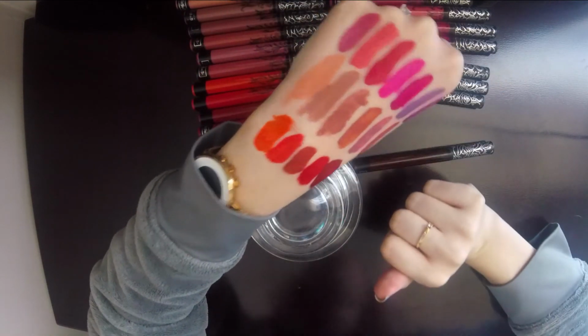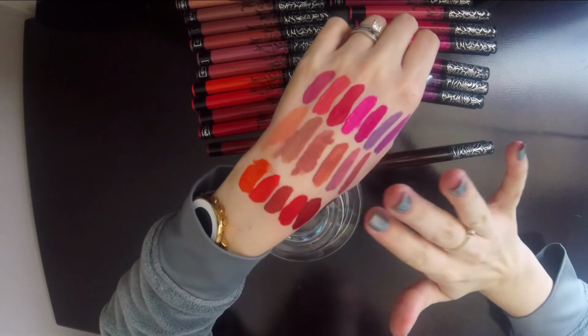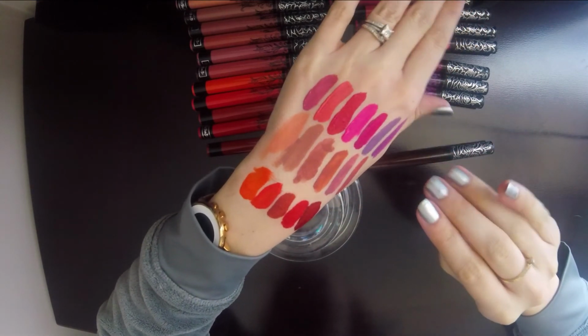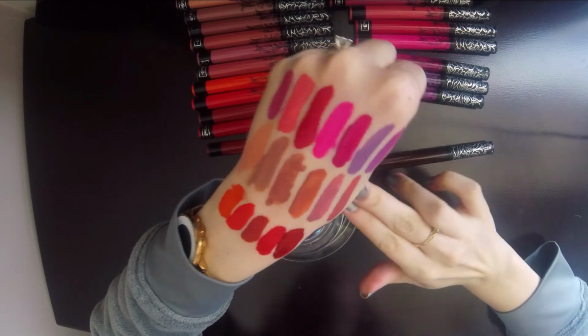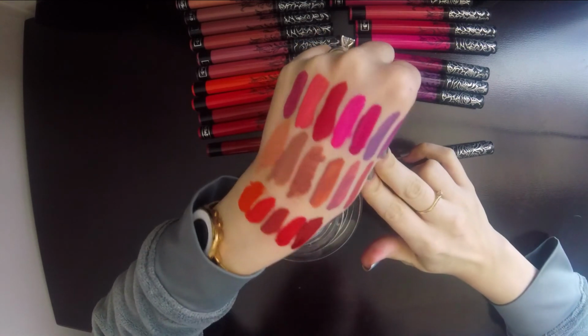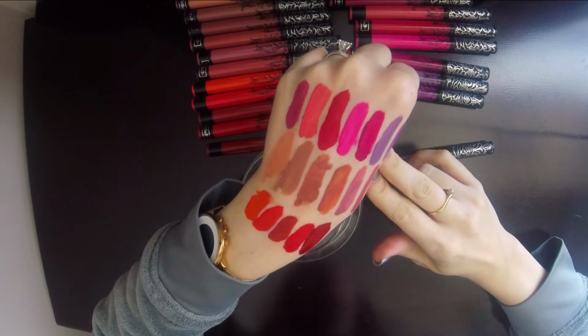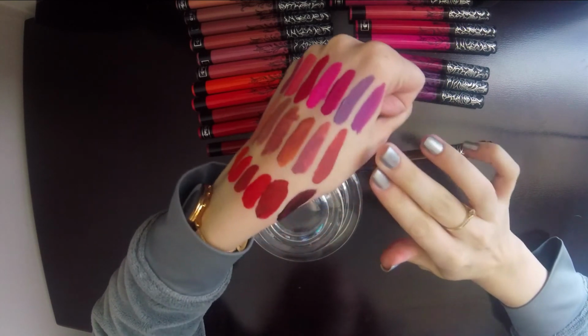So I'm going to be holding on to all of these. This formula is amazing. It's more of like a thin, moussey formula that dries down to a powder finish. I don't feel like these are super drying on my lips. I have worn them all day. They can wear off, obviously, when you eat oily foods. Most liquid lipsticks can, but I would suggest picking one of these up in a color that you like.